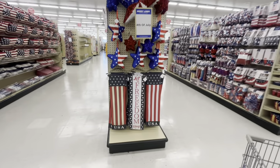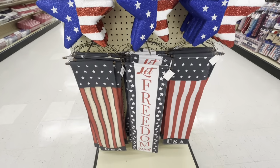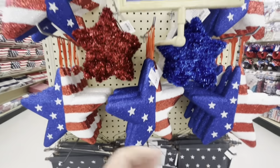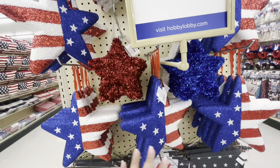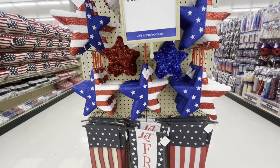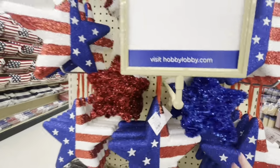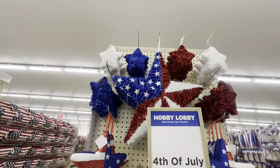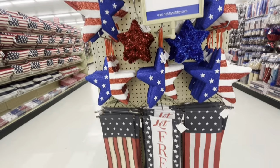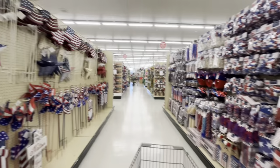All right, then we go to this end, and here they have these long signs, like flag signs, kind of like banners. They are $10. These, they are $4.99. Used some of these last year, I believe, because I got them for 90% off. They're cute. I like those stars. Then these are $2.49. They also have the white and the red. And oh, they're up there. Look. And then the big one is $7.49. The tinsel stuff. Cute.